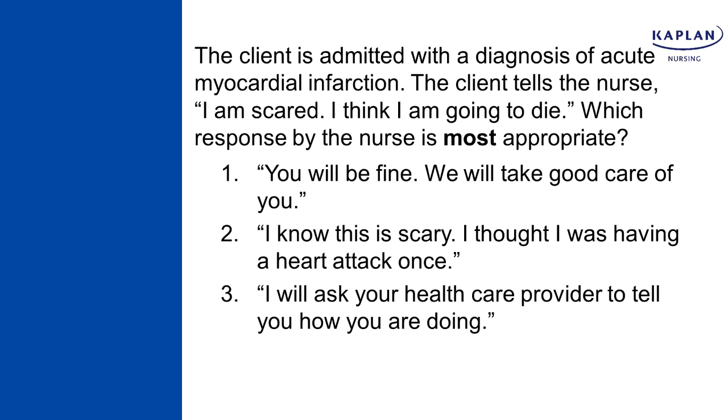Number 3, I will ask your healthcare provider to tell you how you're doing. Now, what's wrong with that answer choice? Well, first of all, it doesn't respond to what the patient's feeling. Remember, we're supposed to respond to their feelings, and that one doesn't. This is also an example of passing the buck. The patient has said something to the nurse. It is the nurse's responsibility to respond back to the patient. So, I don't like that answer.